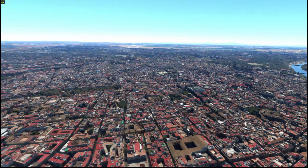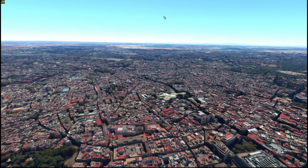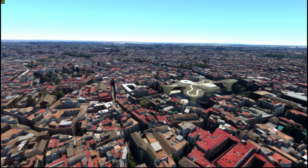Transavia 87 Juliet for taxi. Transavia 87 Juliet, via Alpha 10, taxi 24, Sierra 6. Via Alpha 10, 24, Sierra 6, Transavia 87 Juliet.